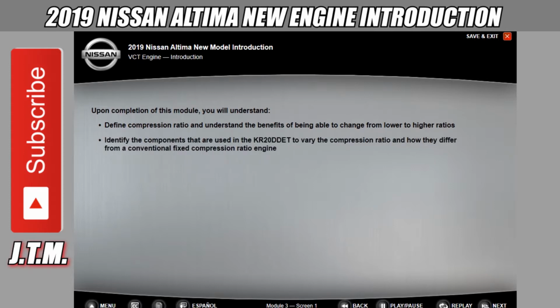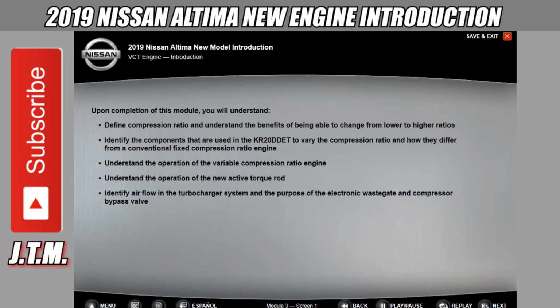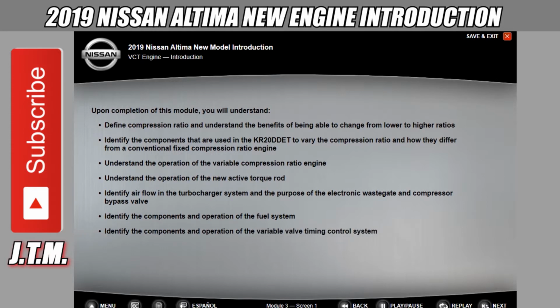Identify the components that are used in the KR20DDET to vary the compression ratio and how they differ from a conventional fixed compression ratio engine. Understand the operation of the variable compression ratio engine. Understand the operation of the new active torque rod. Identify airflow in the turbocharger system and the purpose of the electronic wastegate and compressor bypass valve. Identify the components and operation of the fuel system. And identify the components and operation of the variable valve timing control system.